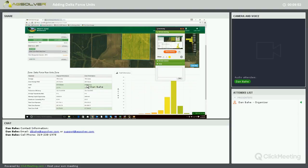So if we had the Delta Force row units, you can see increased yield by 11 bushels. We also increased profitability by about 15 bushels or so. Increase production efficiency, which is a measurement of how efficient are we in turning working capital into a commodity. So increase production efficiency by about 5 bushel per $1,000 spent.